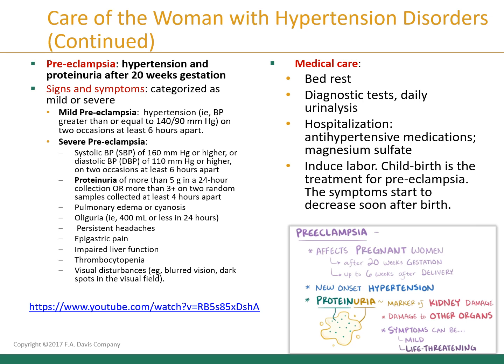So signs and symptoms can be mild or severe. Mild preeclampsia is hypertension on 2 occasions at least 6 hours apart. Severe preeclampsia is a systolic BP of 160 or higher, or a diastolic BP of 110 or higher on 2 occasions at least 6 hours apart. With severe preeclampsia, you also see proteinuria of more than 5 grams in a 24-hour collection, or more than 3 plus on 2 random samples collected at least 4 hours apart.